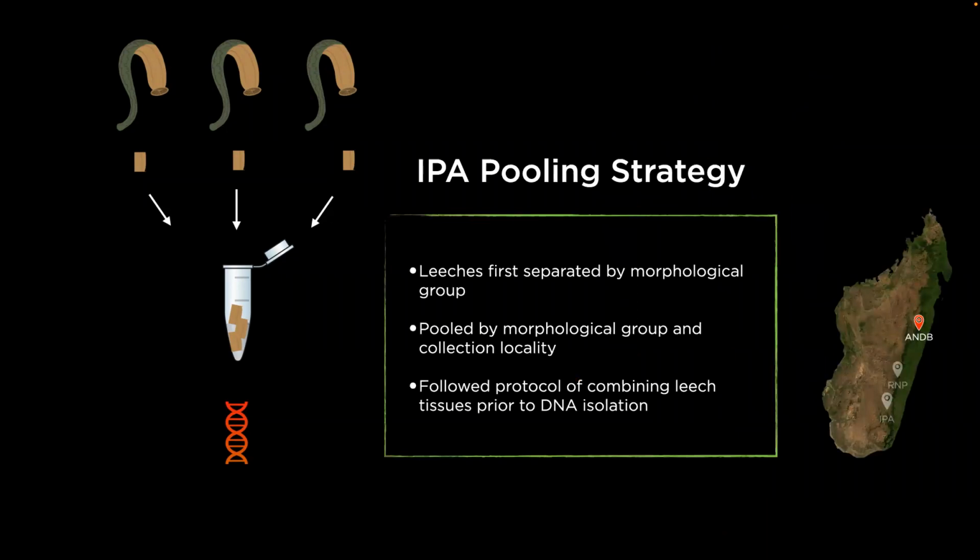These leeches that were used to test this pooling protocol were sourced from Andasi Bay, where I had an opportunity to collect. And I find that pooling leech tissues was more effective than pooling DNA extracts, which didn't return very many high quality species identifications other than to that of human DNA.